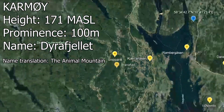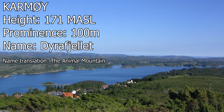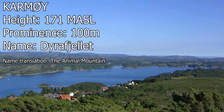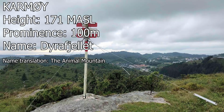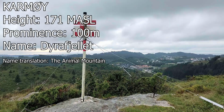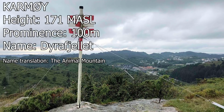Going back to the western coast, the highest point in Karmøy Municipality is Dyrafjell at 171 meters. This peak is not located on the actual island of Karmøy, but instead on the mainland part of the municipality. This area is full of hiking trails, and reaching the top is pretty easy. The view from the top is also great.